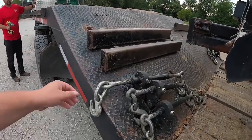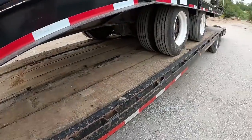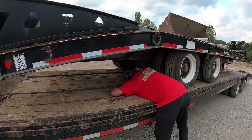Still liking your speed binders? Oh my God. Absolutely. I've been trying to sell them to other people when I can. All right, so we're gonna watch his load securement technique here.